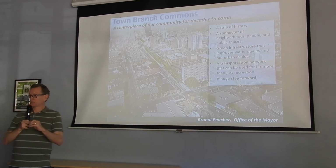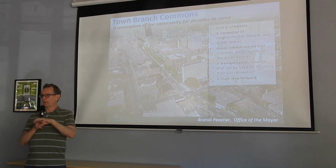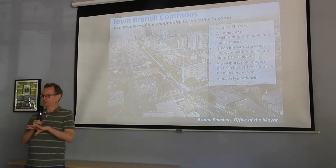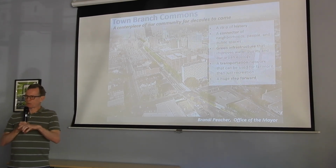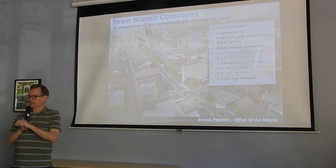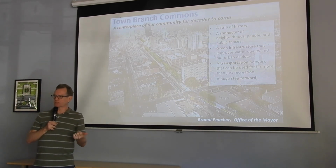Then the phase 6 will take us to Oliver Lewis Way, which is right behind Rupp Arena. We're getting into the area now called the Town Branch Commons. And that project's actually being managed by Grant Teacher out of the mayor's office. And that's the downtown portion. It's going behind Rupp Arena and along Vine Street and then Midland Avenue. And that project was just recently funded.